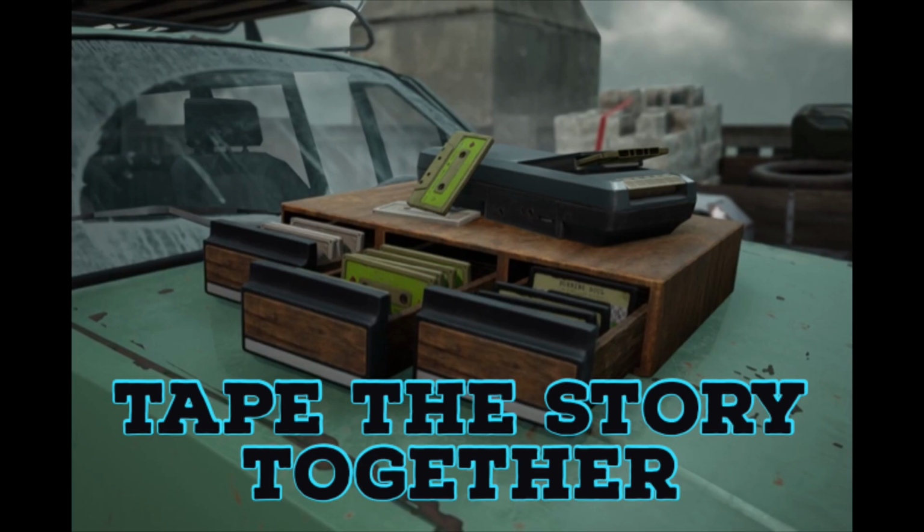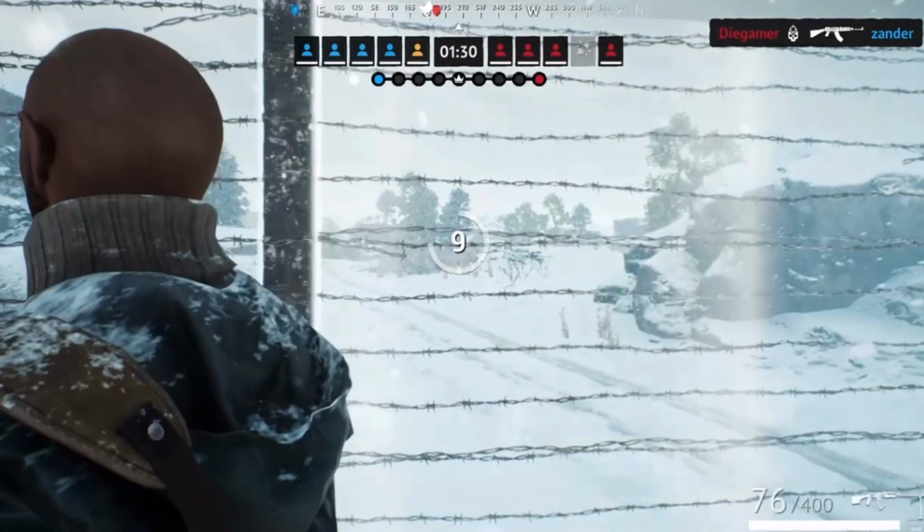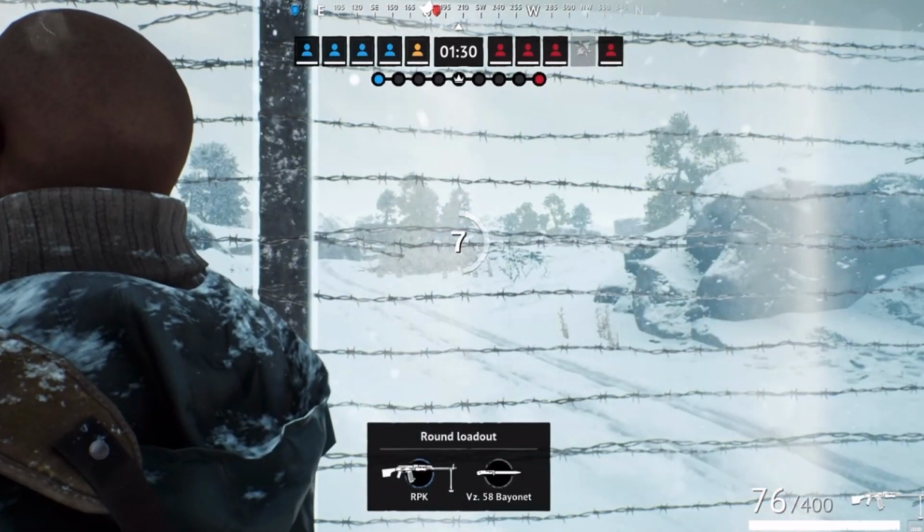tape the story together. A message that further reinforces that the new mementos incoming, the cassette tapes, will tell the stories of individual Outlanders, something I am extremely excited for.